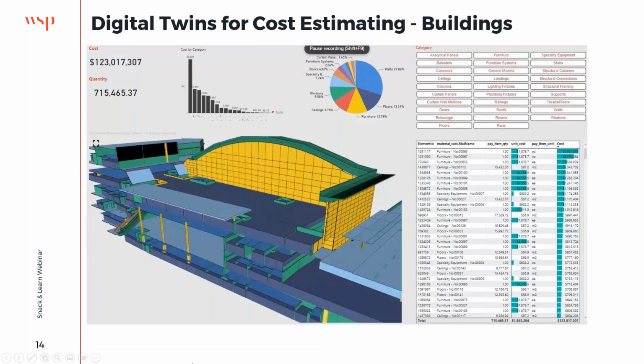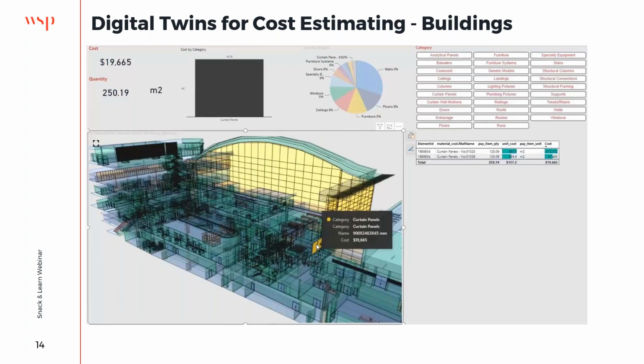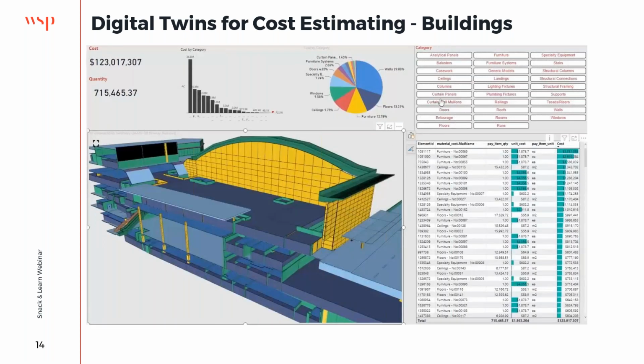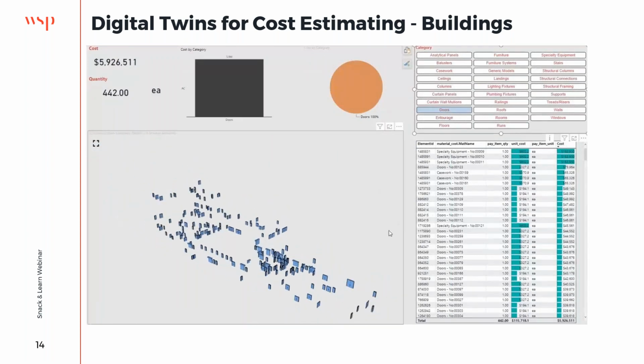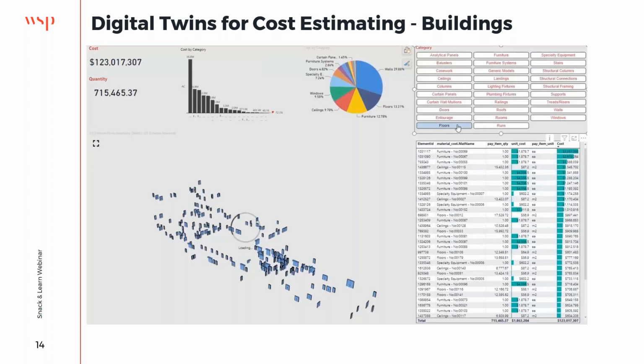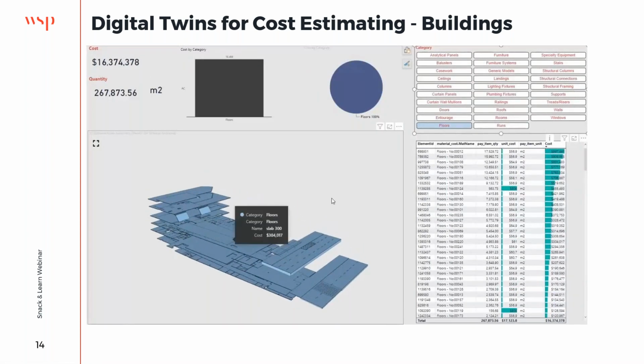Here is a similar cost estimation dashboard for a building. This model was created in Revit, and you can click different components on either visual, or you can use slicers to look at different materials and cost of these building components. Like you can select doors, it shows all the doors, and you can see the quantity of doors. I mean, the cost is just a placeholder, it's not accurate, we just put something in to show cost. But we have a cost database, so you can update the cost database and get the desired results.